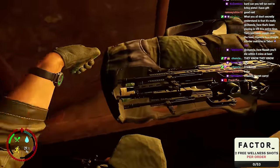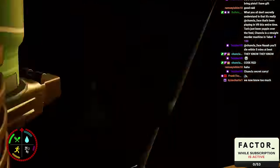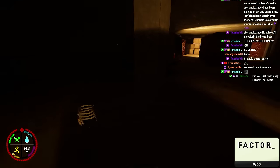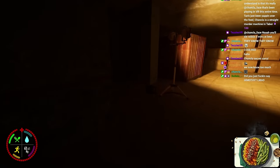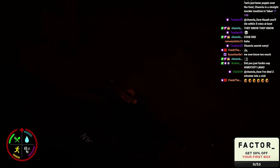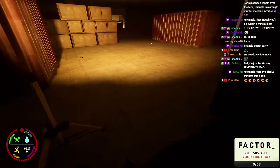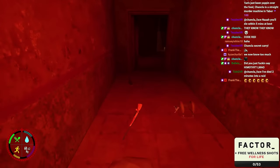Alright, I'll take our buddy's loot so it's not gone in vain. Left to rot on the floor. What else do we got? This guy had a shotgun. Just a standard Saiga. I do love my Saigas. I think I'm gonna take this out. Alright, let's go find our guy.